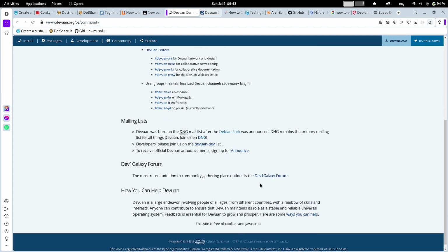Debian Galaxy Forum. This is the most recent addition to community gathering places for Debian users, and you can also help Debian grow. You can contribute to Debian development in many different capacities, as an end user, a super user, power user, or you can be a developer and then help Debian. You can donate money to the Debian project.